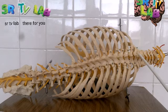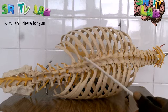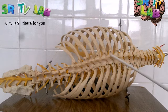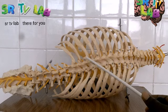Here on the top thoracic vertebrae, the spinous process are pointing posteriorly. But here, they are pointing downward. As you move down, the spinous process points downward. You see here, they are pointing straight, posteriorly, here. But as you move down, you see the spinous process are pointing downward.